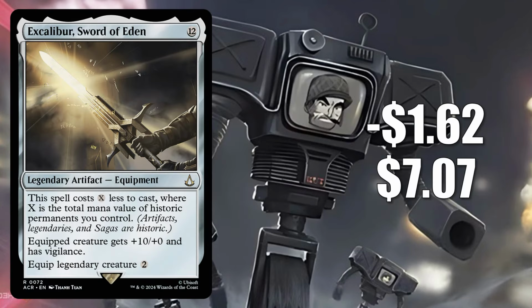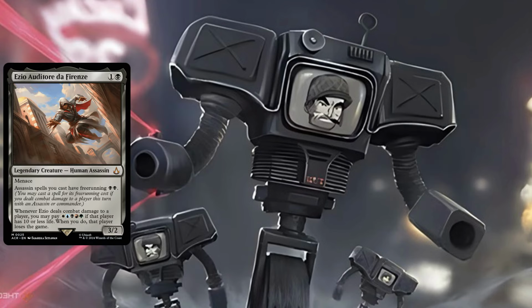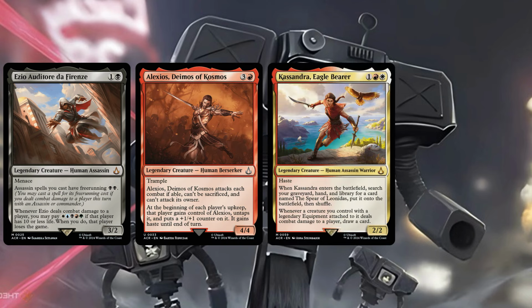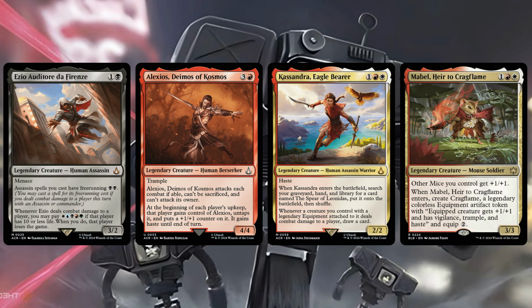Number 3 is Excalibur Sword of Eden. It goes down $1.62 to $7.07. That's a 19% decrease. This card from the recent Assassin's Creed set was number 13 on the hot list last week, but this week it lands at number 3 on the cold list. It's in plenty of commander decks around cards from Assassin's Creed like Ezio Auditore da Firenze, Alexios Deimos of Cosmos, and Cassandra Eaglebearer. Excalibur is in lots of other builds in the format too, including a deck around a new card from Bloomburrow, Mabel, Heir to Cragflame. Again though, we have an example of a card that spiked aggressively, leading to more copies hitting the marketplace. Now we see Excalibur Sword of Eden retracting some.